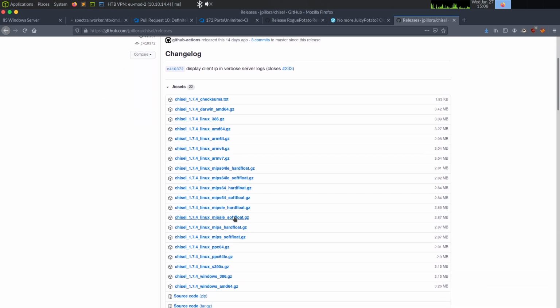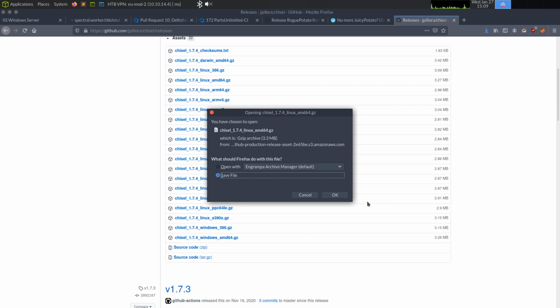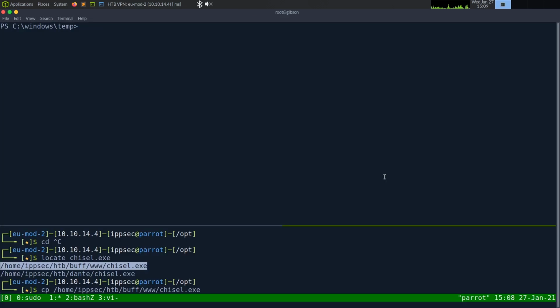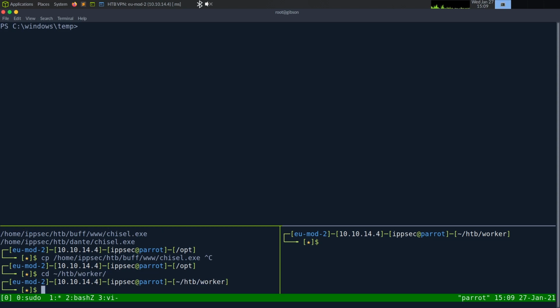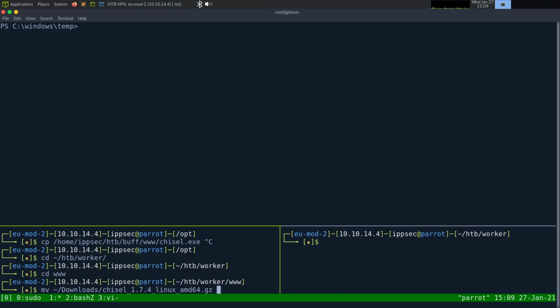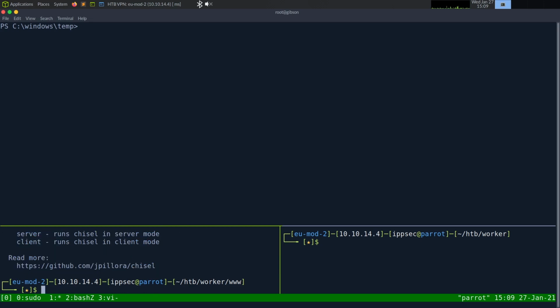So let's download it. Chisel, let's see, AMD 64 we want. And we probably want the Windows AMD 64 as well. So I'm going to do HTB box, not boxes, just HTB worker, www, move, downloads, Chisel, we'll do the Linux one, gunzip -d, Chisel, chmod +x. Okay, we can execute it.